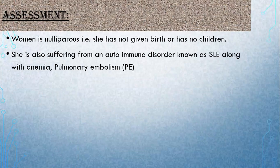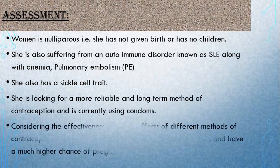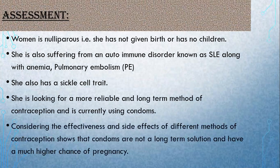We will assess the case in this way: she is nulliparous, which means she has not given birth or has no children. She is also suffering from an autoimmune disorder known as SLE, along with anemia and pulmonary embolism. She also has sickle cell trait. She is looking for a more reliable and long-term method of contraception and is currently using condoms.